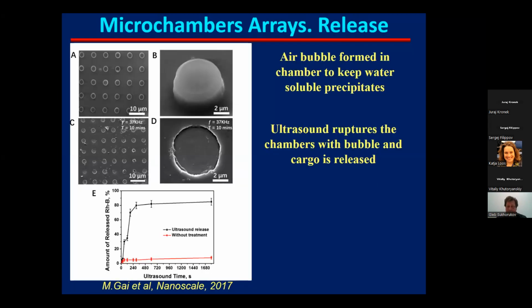And the thing is, if you have, for instance, hydrophobic polymers like polylactic acid or derivatives of polylactic acid, you have inside them precipitates of your drug, but you also have an air bubble, right?